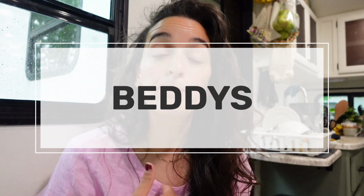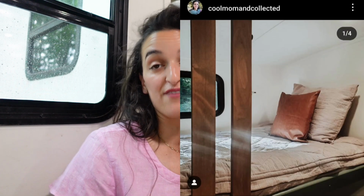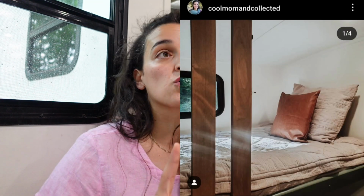Beddys, okay, we bought the two Beddys that we have in my children's room, and I want to tell you the story. If you don't know, a Beddy's is bedding that is zippered. So it has a bottom half that goes on the bed, kind of like a bottom sheet, and then it has a built-in zipper so that the top part can zip on. And when kids are making their bed, they can just zip it up. Now, why it's so beneficial to RV living, and it really is, I would like people to know, is because it is functional, it is beautiful, and it is durable.